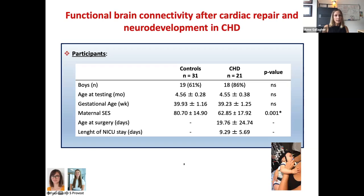So far, we have 31 healthy controls and 21 children with congenital heart disease that have been seen at 4 and 24 months of age. There was no difference in sex and age at testing, and in gestational age, they were all term babies. However, there was a difference in maternal socioeconomic status between groups, which will be taken into account in our analysis.